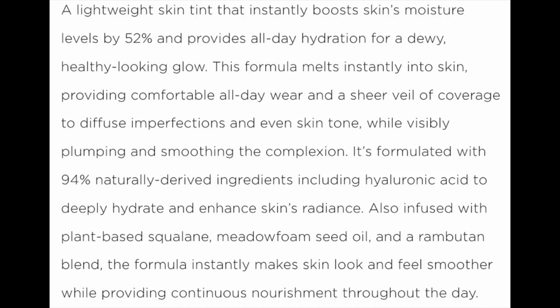Here are the claims. A lightweight skin tint that instantly boosts skin's moisture levels by 52%. That is a very specific and interesting number. Provides all-day hydration for a dewy, healthy-looking glow. This formula melts instantly into the skin, providing comfortable all-day wear and a sheer veil of coverage to diffuse imperfections and even skin tone while visibly plumping and smoothing the complexion.